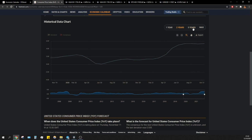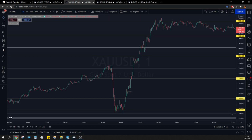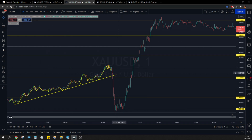So as you can see, we are still very high. We're not even in a decline. So what we want to see here, of course, the main bias to me is bullish for gold because of the role of gold as a hedge against inflation.